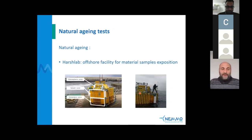The second facility is the Harsh Lab, a buoy that is moored in an area close to Bilbao in the north of Spain. On this buoy, we can expose samples in the atmospheric area, in the splash zone, and in the immersion zone. And this is the area that interests us. We have a system of mobile racks that allow us to put the samples in immersion while operating on the buoy, as you can see in the image here. So we can have easy access to the immersed samples without having to use divers. The idea is to install our samples in this area here.